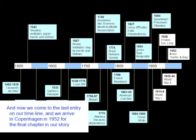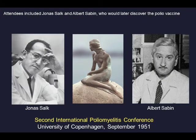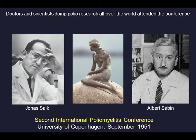We arrive in Copenhagen in 1952 for the final chapter in our story. In September 1951, the University of Copenhagen hosted an international poliomyelitis conference. Attendees included Jonas Salk and Albert Sabin, who later discovered the polio vaccine, and doctors and scientists doing polio research all over the world attended the conference.